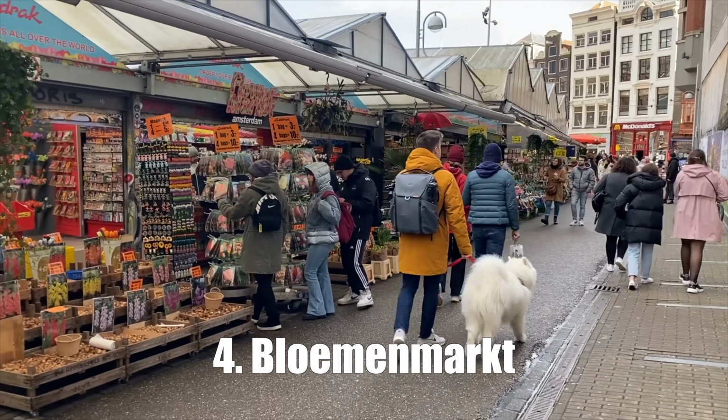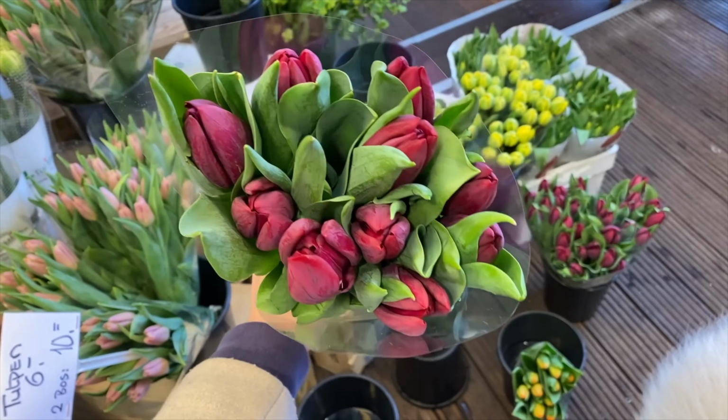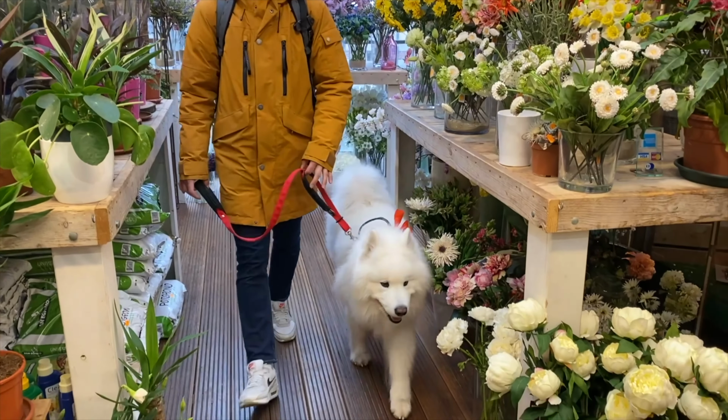As you might know, the Netherlands are famous for their tulips. If you have seen one of the many tulip fields all across the country, you will understand why. And you should definitely check out the Bloemenmarkt, I hope I pronounced that correctly, in Amsterdam, and get a bouquet for yourself. Just buy some tulips. You have to do that when you are in the city. And just go around and enjoy the many shops because all their displays look super nice.